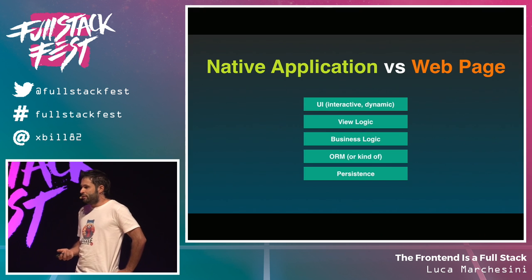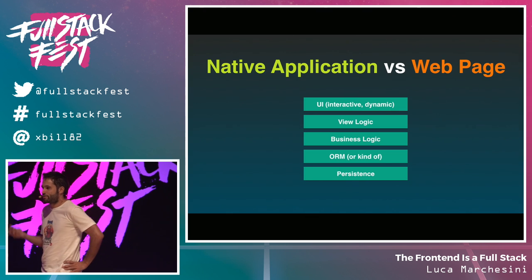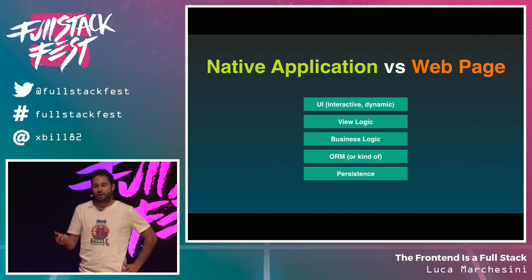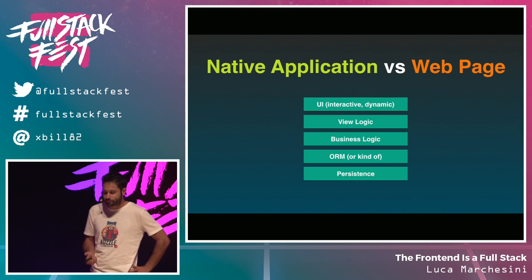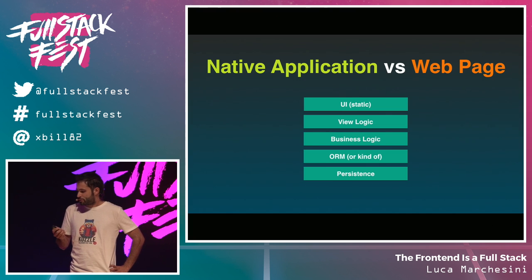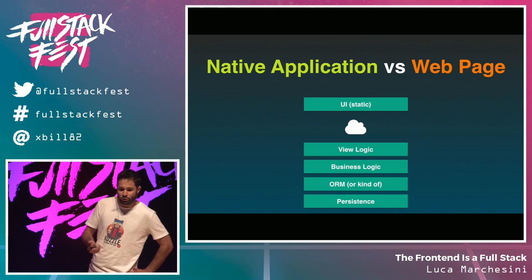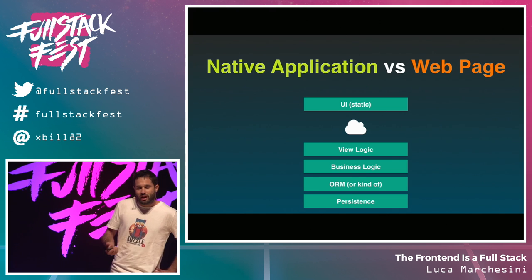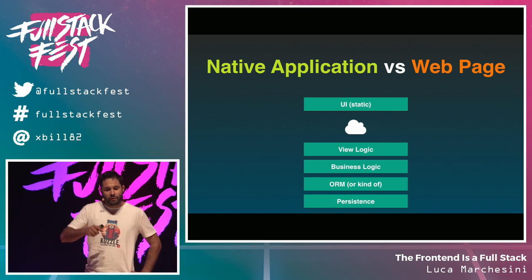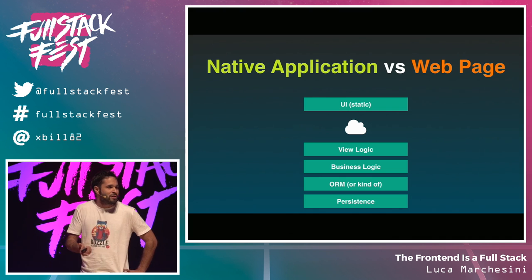So if we take a look at the stack of a native application, we see, who knows how it is. There's a UI layer that sits on top of view logic, which works with a business logic, which interacts with a persistent layer, sometimes with an ORM. The difference between the two is that the web page has a static UI. At least at the beginning, the UI was really static. It was pure HTML. And between the UI layer and the view logic, we had the network, introducing the latency that we always have to deal with.